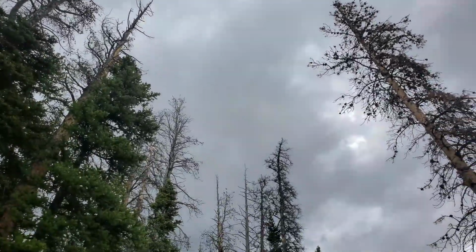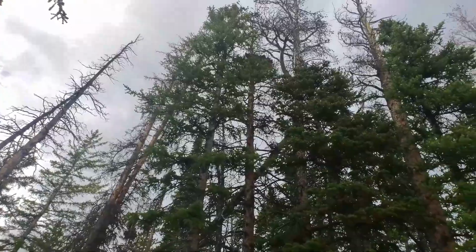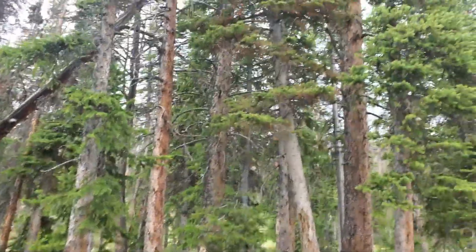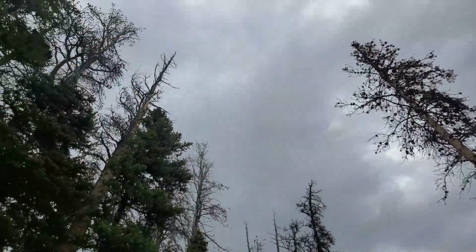No sooner did I say it probably won't rain than this rolled up on me. We've got some thunderstorms rolling through. The weather forecast is perfect for the weekend, but up here kind of has its own weather forecast. So we may be spending some time under the tarp.